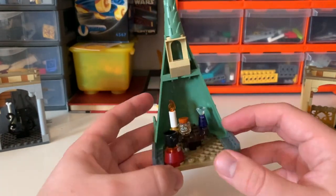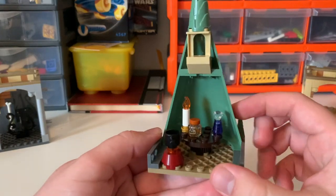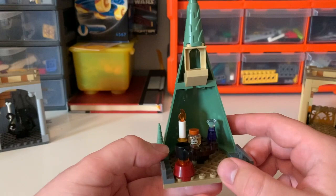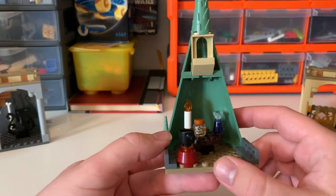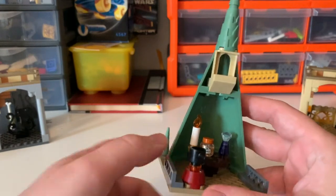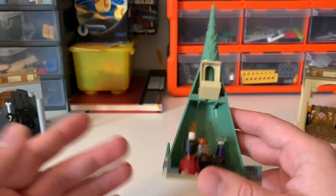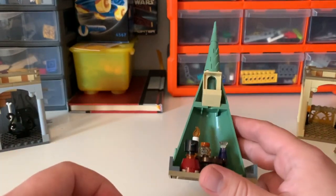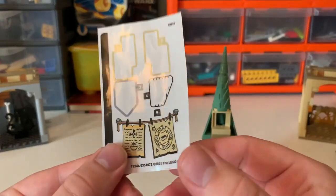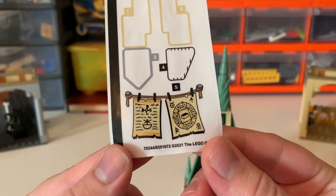But anyway, looking at this, I think it is meant to be, I'm going to go with divination. And that's for a couple of reasons, partly this sort of container here and this crystal, but also because of a sticker. What sticker? A sticker that I deliberately haven't applied. Here is the sticker sheet. You can see the spent stickers, and this is the sticker that I haven't applied.